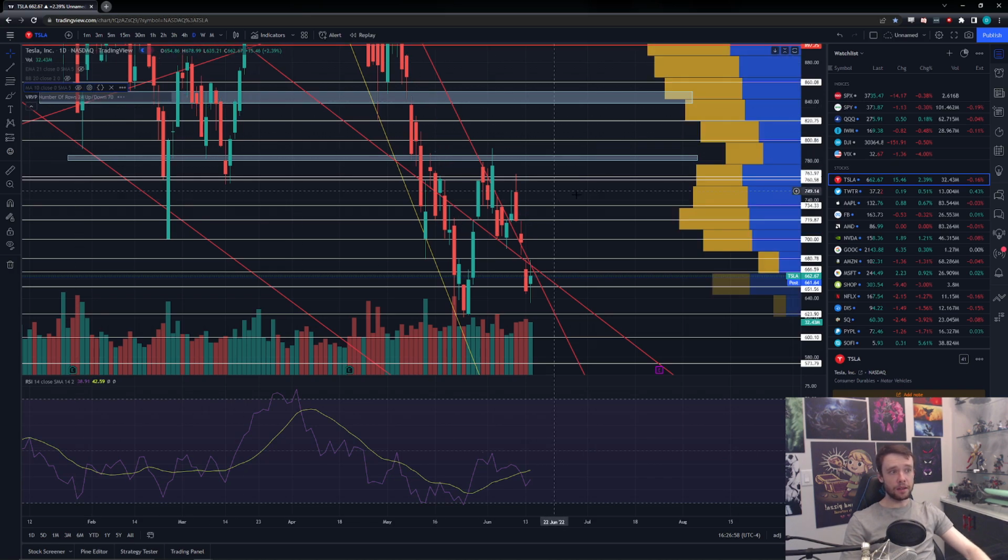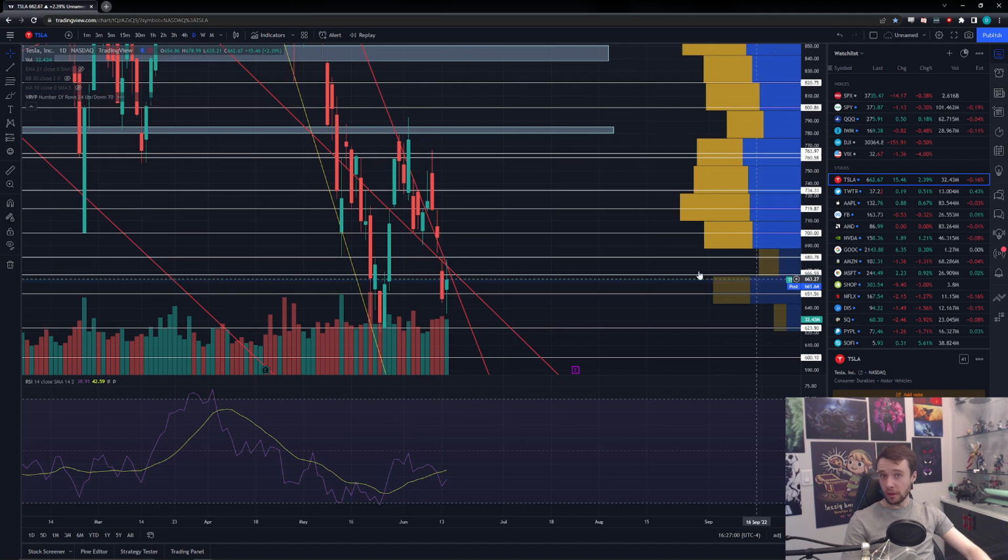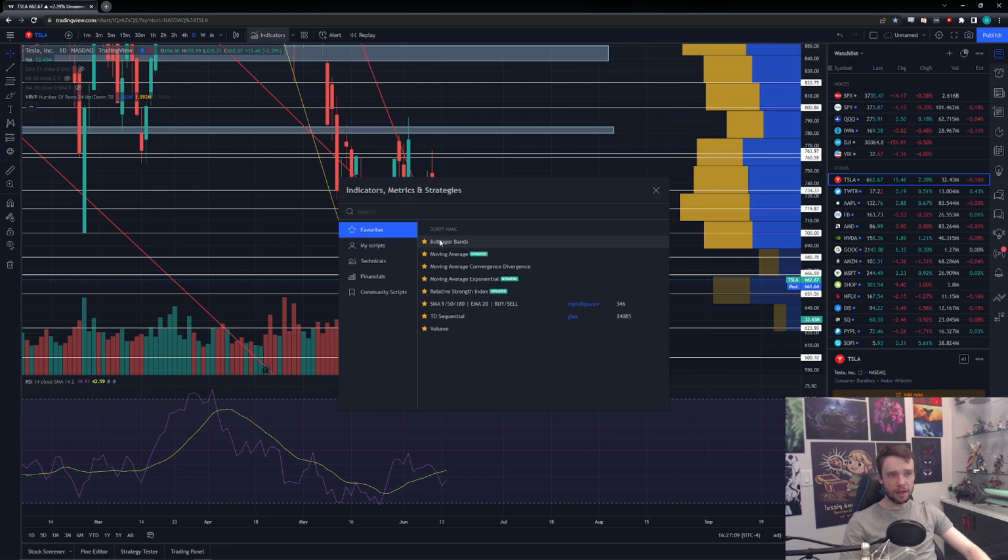And the last thing I want to take a look at, that's really sick, that I can now show you guys because I have the premium package with TradingView, is of course going to be the volume weighted average. Is that what it's called? I always forget the name of it. Where is it? Do I not have it?